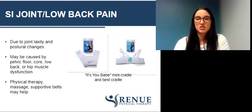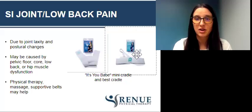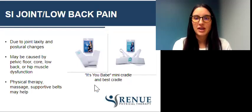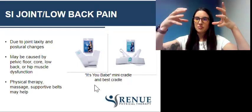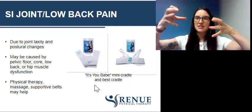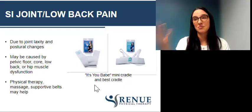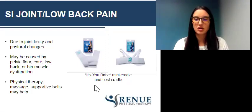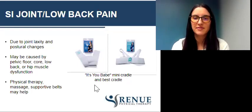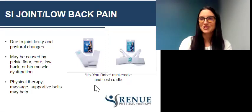So looking at these two pictures on the side, I really like this brand. I use that one on the right that kind of looks like suspenders, but it helped a lot. So it just creates some support to your hip girdle. So it just adds a little bit more stability and can help with the fact that your muscles are getting stretched out and they're not as strong. So the brand is called It's You Babe, and then the one on the left is the mini cradle, and then the best cradle is that high speed one with the suspenders.